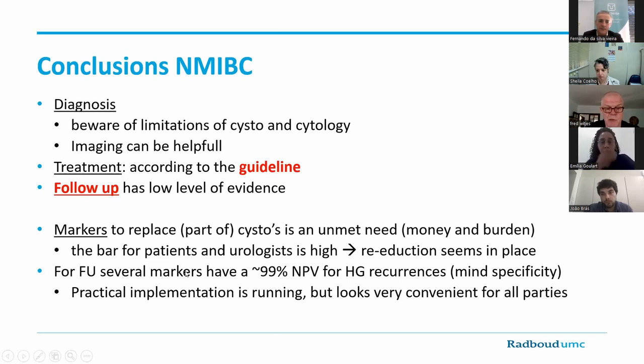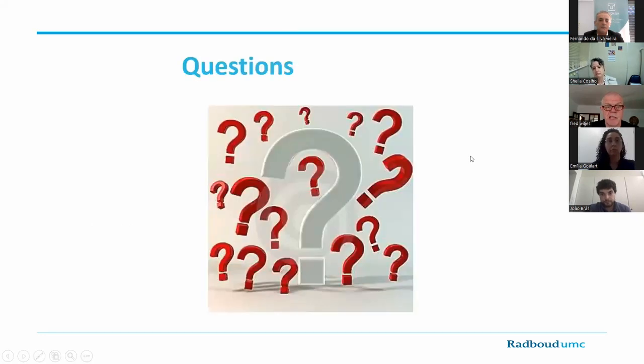For follow-up, several markers have a very high negative predictive value, let's say close to 100% for high-grade recurrences. Mind specificity, that also should be high to avoid unnecessary cystos. And the practical implementation is running worldwide, Europe-wide. I see that now more and more coming, and it looks very convenient for all parties. That's what I wanted to tell you about markers in bladder cancer, and if there are questions, I'm happy to answer them.